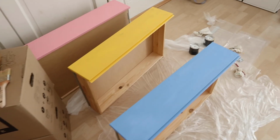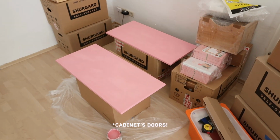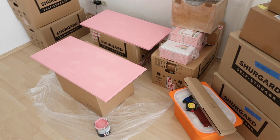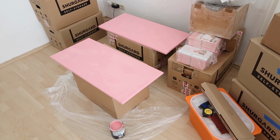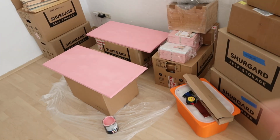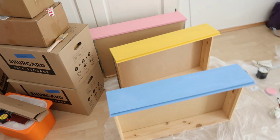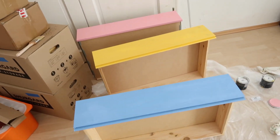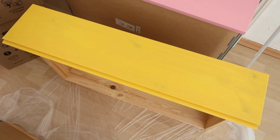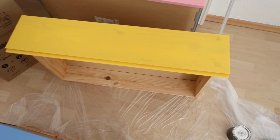Painting the drawers and also the, how do you call this, the part of this other piece of furniture. And yes, it has been fun. It took me almost more than 2 hours. I did 2 coats on every piece, so I'm just not so happy with the yellow because it doesn't cover that much, to be honest.